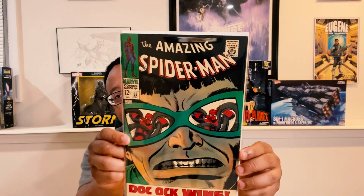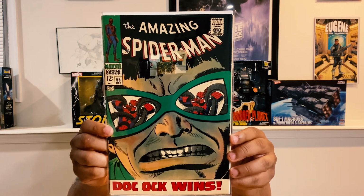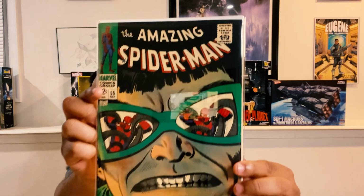Now we move into the 50s, and this is Amazing Spider-Man number 55 with Doc Ock. And this is mid-grade as well, but they're still nice, just some creases on the spine. And this is actually a star stamp issue, that's kind of right in the S there. It looks like a blue star stamp. So I think they said that's from a military base.